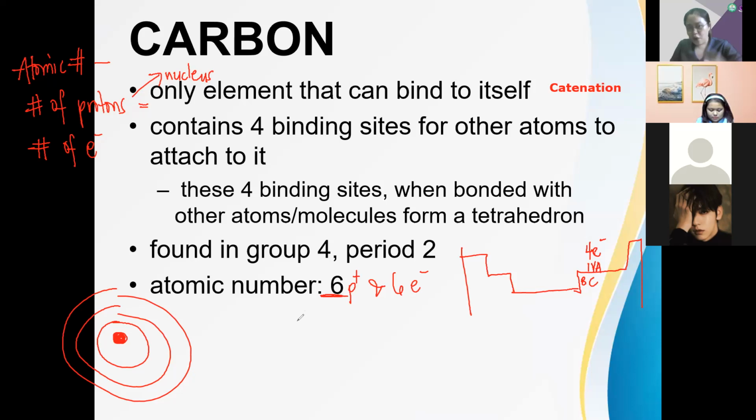So pag moingon kag carbon, the electron configuration is 1s2, 2s2, and 2p2. Yeah, tama. 1s2, 2s2, and 2p2. So, 6 na siya tanan. Unsay meaning ana? 1 there refers to the first energy level.